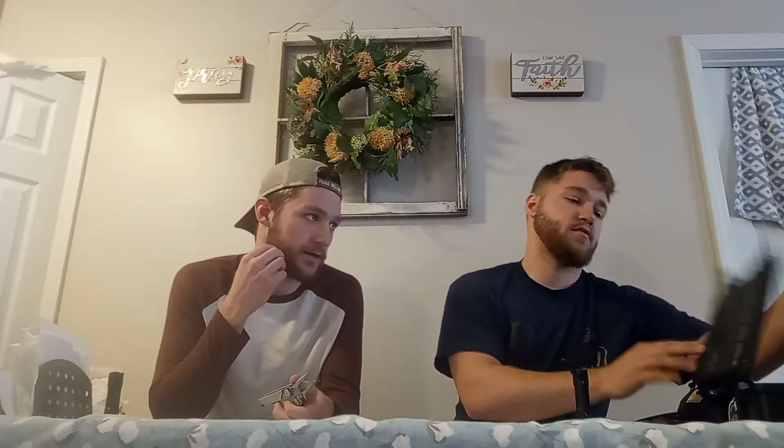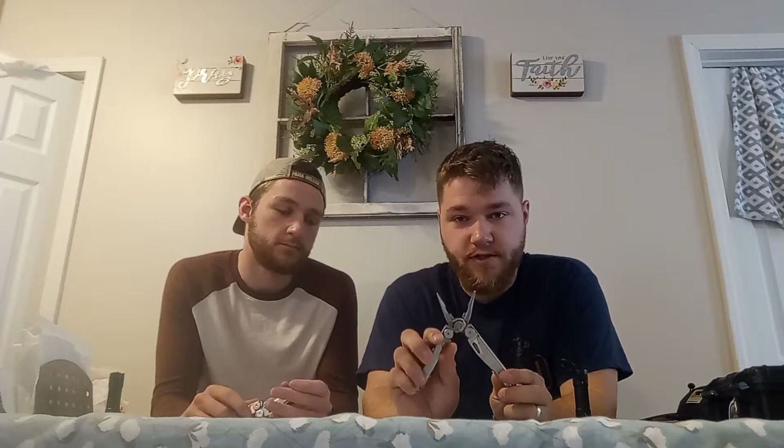There are better variations out there now with the replaceable teeth. Logan's got one to show that. Funny story. I thought I lost this one, and it was in my sister-in-law's couch, and she found it a year later, and I was ecstatic. But I already bought this one. It's the Wave Plus. So now I have two.